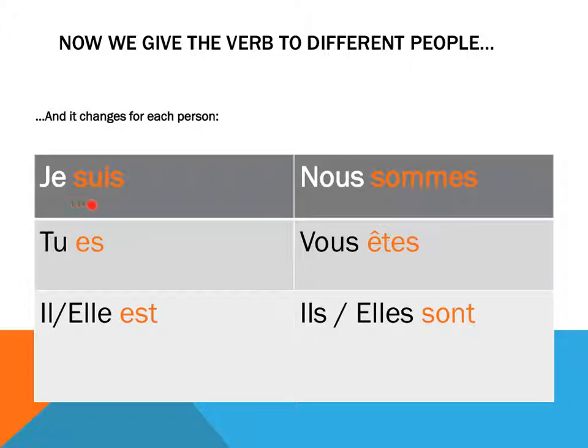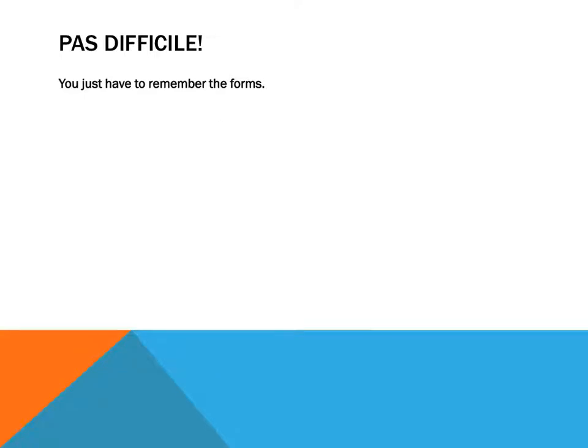Ici, je suis, I am. Tu es, you are. Il est, he is. Elle est, she is. Nous sommes, we are. Vous êtes, you all are. Ils sont, et elles sont, they are. Pas difficile. You just have to remember all of the different forms, and there's only 6.